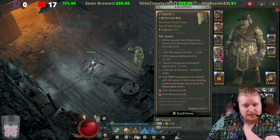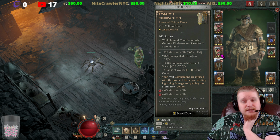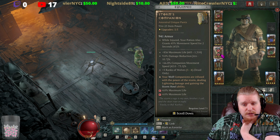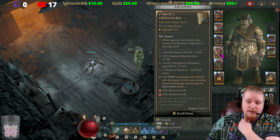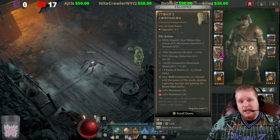This was the same issue as before: your pants are one of your tankiest slots in the game. It is where you get the most of your damage reduction modifiers, and it's definitely very useful that they added 2 damage reduction modifiers in here, but you're still missing 2 to put these pants on. So keep that in mind.